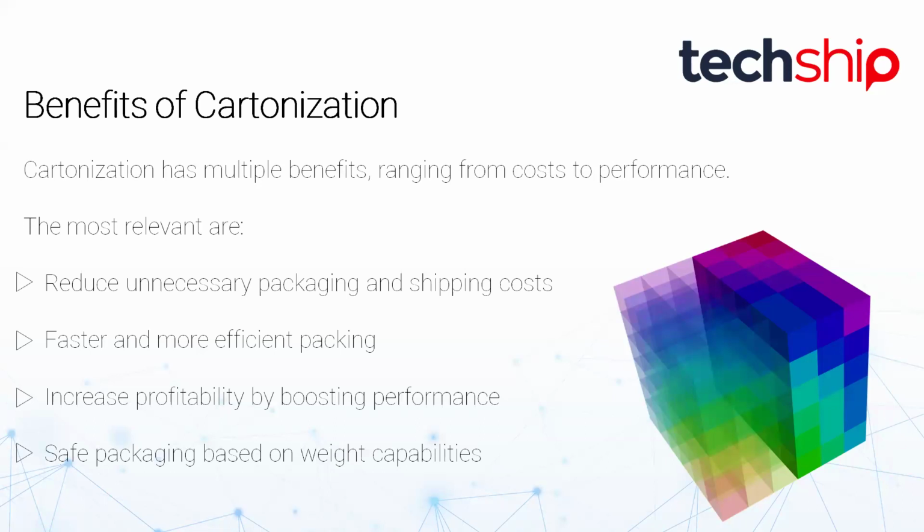So it has multiple benefits, as we see here in the slide, ranging from costs to performance. But the four key elements are reducing unnecessary packing and shipping costs, okay? A typical case of having just a few packing options and you're being wasteful all the time or most of the time because you're prioritizing speed over efficiency at the time of packing. So you don't sit down and try to see if the small or the medium box is the best match in a fringe scenario. You just grab maybe the easiest option. It's really up to the packers at the packing line, right?